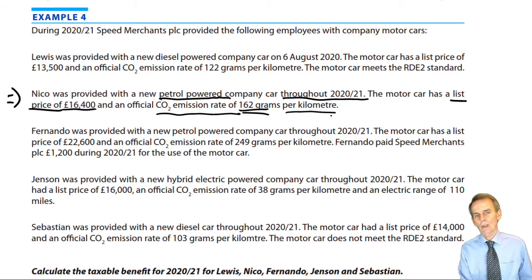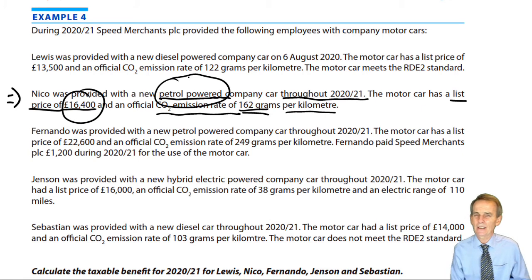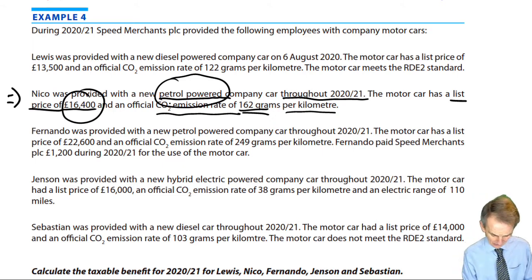Right. So we needed to know when was the car made available. This was from the 6th of April. It's throughout the tax year. So from the 6th of April 2020, we get a full annual benefit. What other information do we then need? We need the list price, to which a percentage rate will then be applied. Now we've noticed here that this is a petrol-powered car, so we don't have the issue of being diesel-powered. Does it or does it not meet the RDE2 standard? Will there or will there not be a plus 4%? Irrelevant, because this is petrol-powered, not diesel.